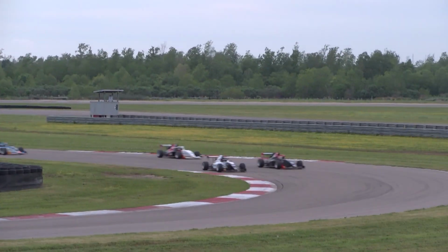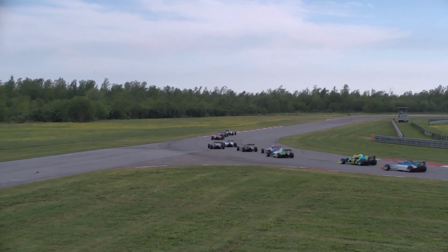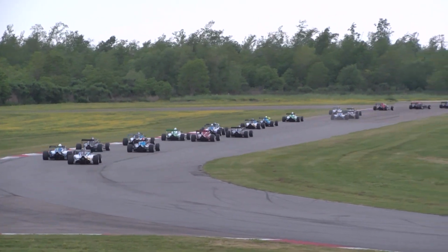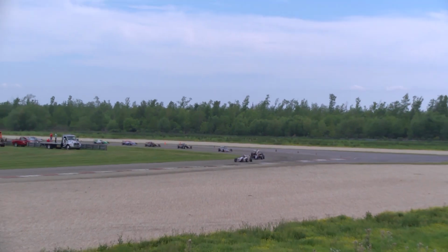Can they get through? Look at this challenge here to the inside. Book it. Lead right there for Hunter Yaney. He throws it to the inside of turn number 3. Yaney's going to take the lead. Denmark probably could have pitched it down, but wisely tucked back in behind. Hunter Yaney for TJ Speed out to the lead.